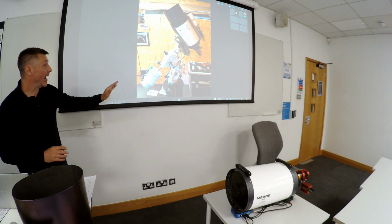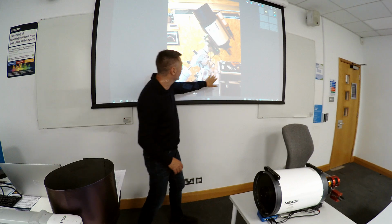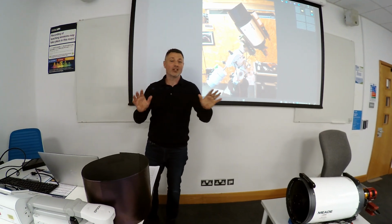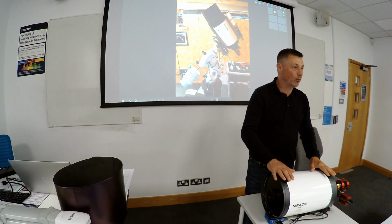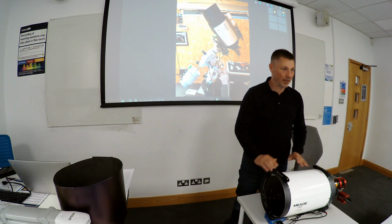So anyway, that's how my scope was, and as you can see on the ground here, I've got all my nuts and bolts and screws and my Allen keys and everything because I've been taking it apart and tinkering. I love tinkering. I'm not there yet with this, but I will be. I'll get this as light as I can get it because I think that will help the EQ6.